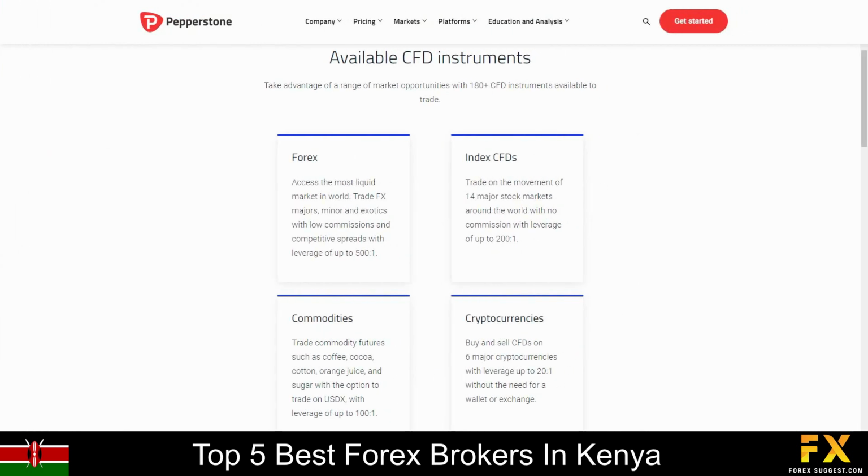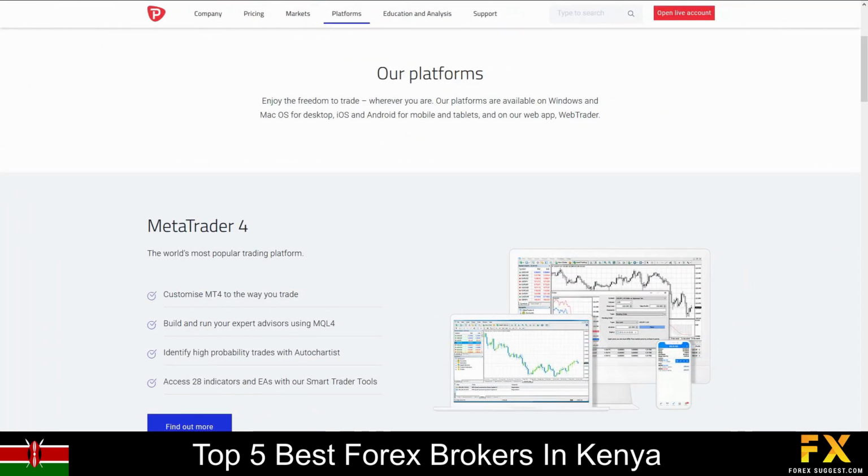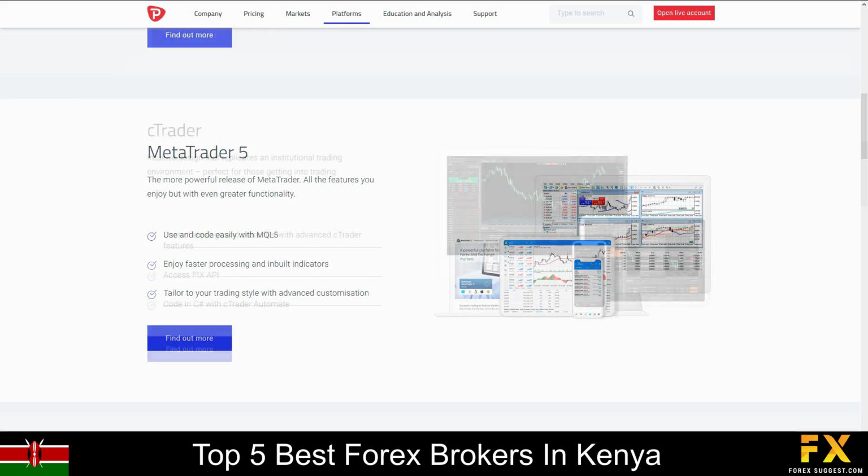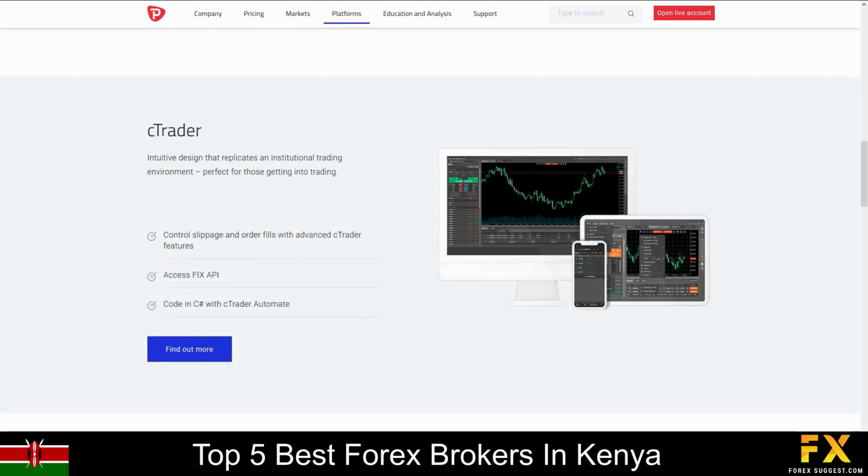Pepperstone specializes in trading through Forex, index CFDs, commodities, and cryptocurrencies. Featured platforms for live accounts are available on MetaTrader 4, MetaTrader 5, and cTrader platforms, which are supported on Windows, iOS, and Android operating systems.